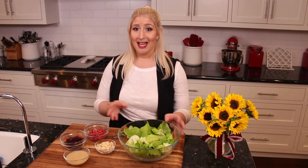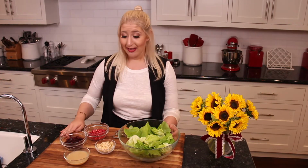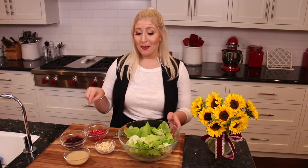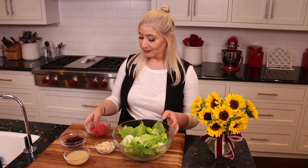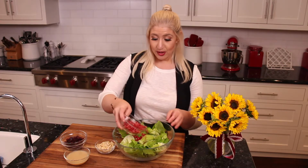You can always sprinkle some Parmesan cheese, or my mom likes to make little crunchy Parmesan crisps as a side thing. But I just like the salad, so I'm just going to be focusing on the salad. And again, you can add anything you want, but it's literally just as simple as this. So you have your bowl of butter lettuce. You're going to sprinkle your pomegranates.